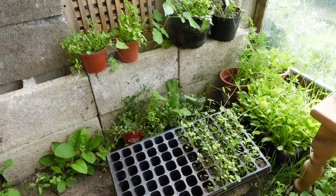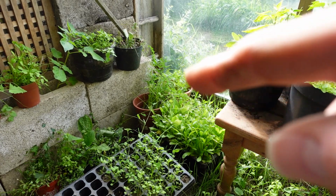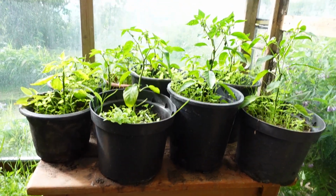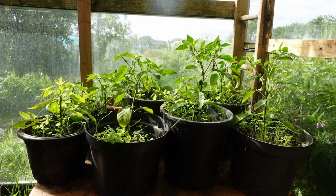Let's start at the back, work forward. Let's start in the greenhouse. So the state of the greenhouse at the minute, we've got some peas in there covered with weeds, we've got some carrots at the back there, and we've got the chilies. Let's start by just giving them chilies a quick weed.